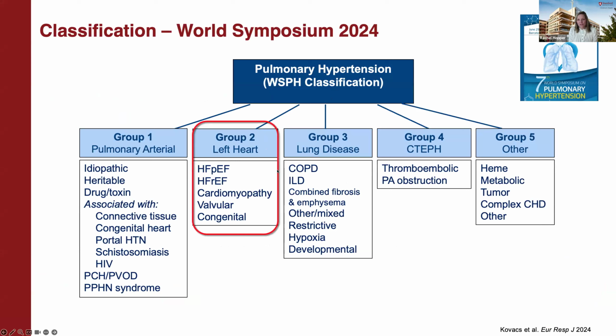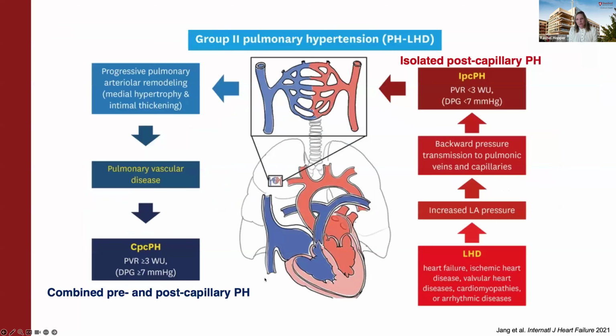Because this group is focused on adult disease, pediatrics is included, but the classification scheme is primarily driven by adult disease. There's a real focus on heart failure with preserved or reduced ejection fraction. But certainly we acknowledge cardiomyopathies, valvular heart disease, and congenital heart disease as contributors to this group 2 PH. So when we say group 2 PH, what do we mean exactly? Well, this starts in the bottom right corner here with left heart disease of really any etiology.